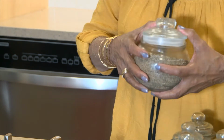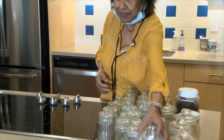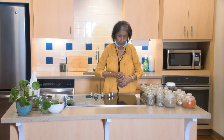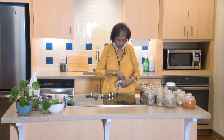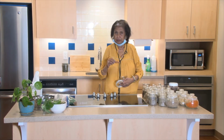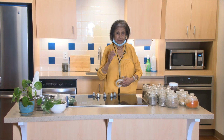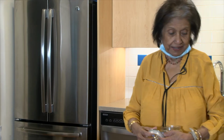And here is cinnamon. So, usually what we were taught back at home is that we had to buy cinnamon that is pencil thickness, because when the cinnamon tree grows like a bush, the older they get, the spice leaves the stems. So, the younger they are, they have the spice.